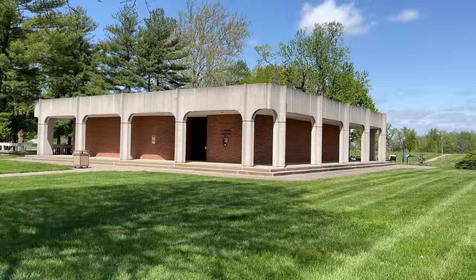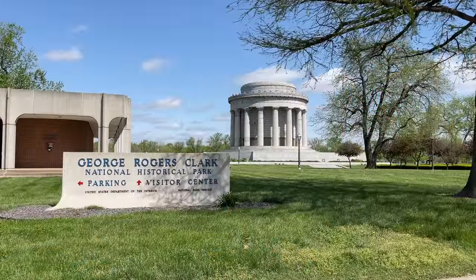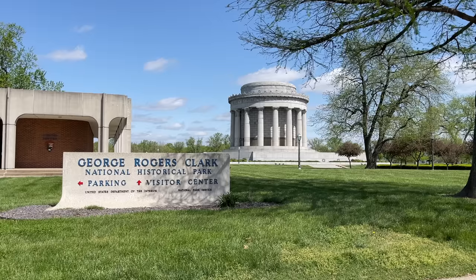Across the courtyard is a museum. Inside are displays and a theater that plays an excellent film about General Clark. It's definitely a place worth stopping and reflecting on the sacrifices of so many.